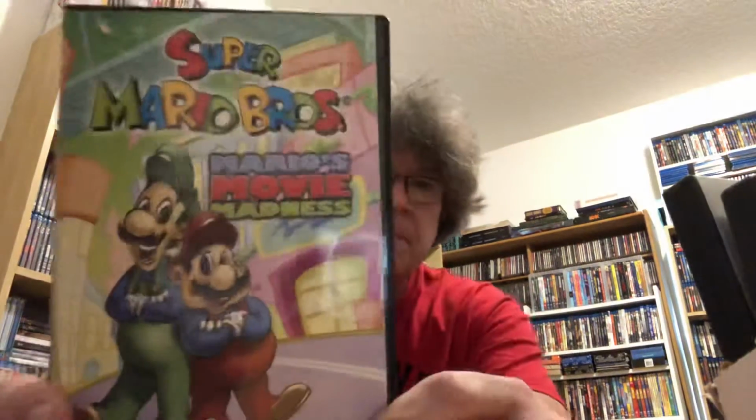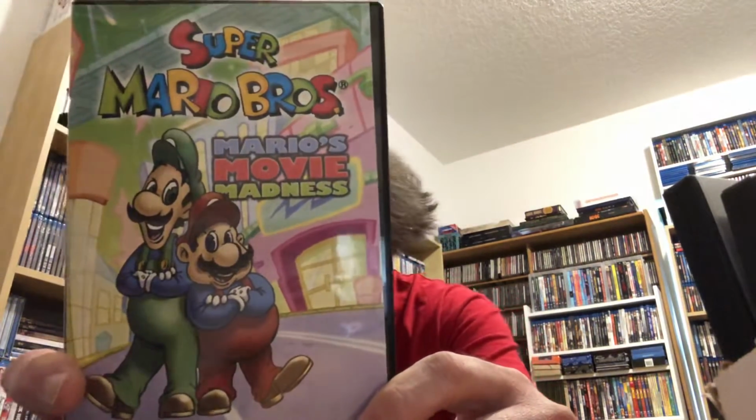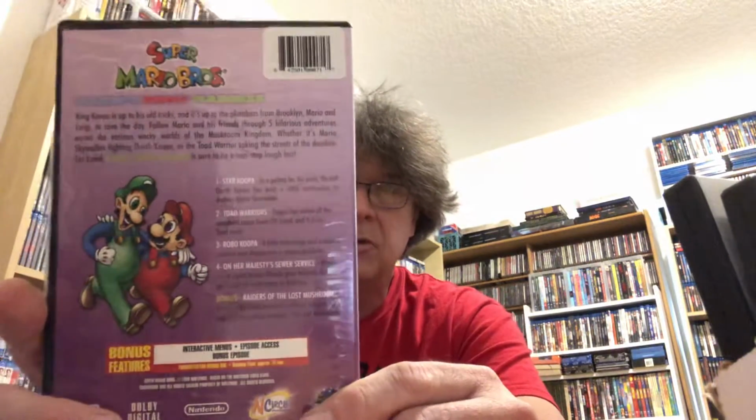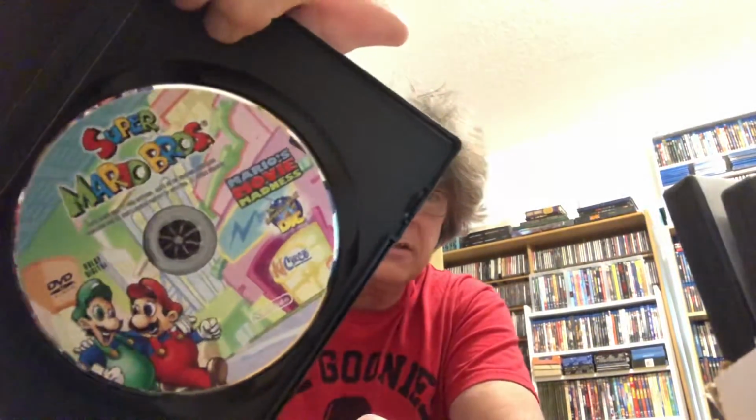Super Mario Brothers, Mario's Movie Madness. Quite a few Nintendo cartoons are in this haul. Normally there's usually like one or maybe two. This one had quite a bit more. Very colorful artwork on that disc.